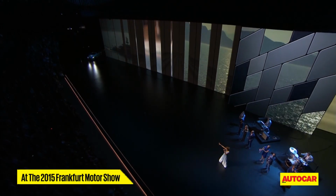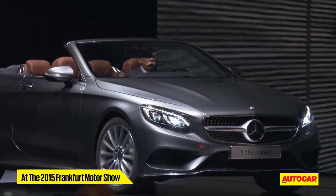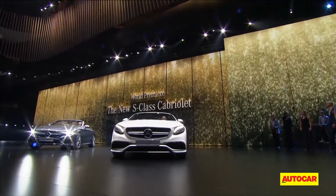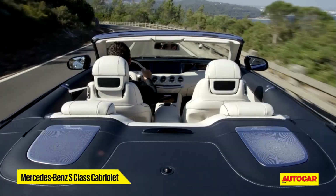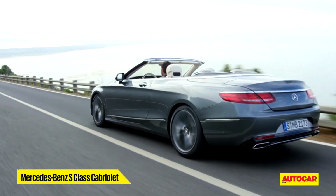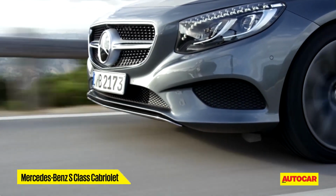That wasn't the only luxurious 4-seat convertible at Frankfurt this year. Mercedes has taken the top off its S-Class coupe, and the result is every bit as gorgeous. The S Cabriolet is available only with twin-turbo V8 motors, a standard 450 bhp S500, or if you want to worry your neighbor's Bentley, the 563 bhp AMG S63.